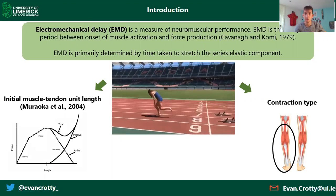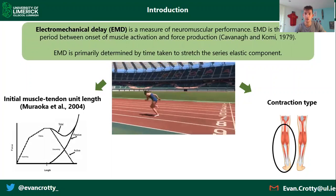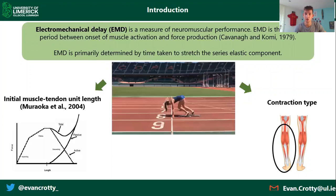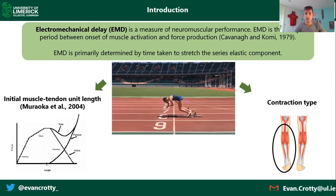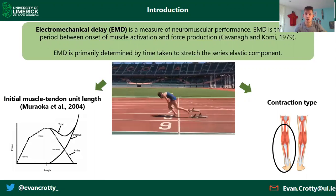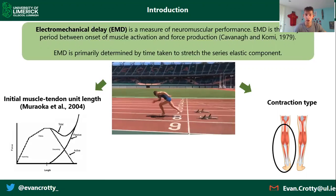Second thing that influences EMD value is the contraction type. As measured in that previous study, involuntary EMD is one method of measuring EMD, whereby the nerve is stimulated to activate the muscle. Second method is voluntary EMD, and this involves a large neural component. At present, it's unclear whether muscle tendon unit length influences plantar flexor EMD of a voluntary contraction.